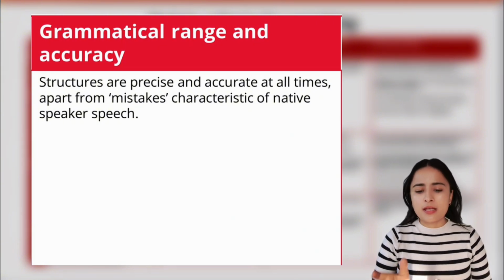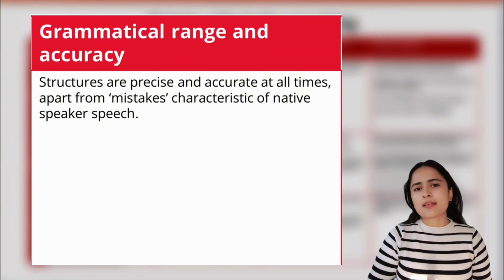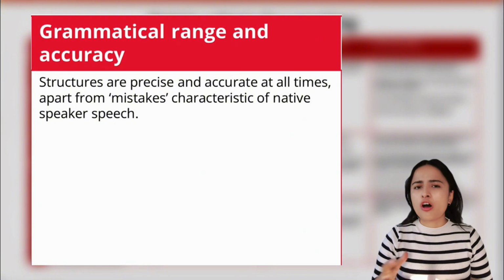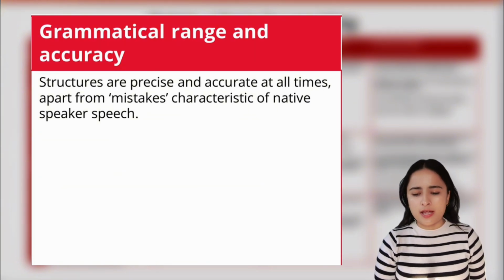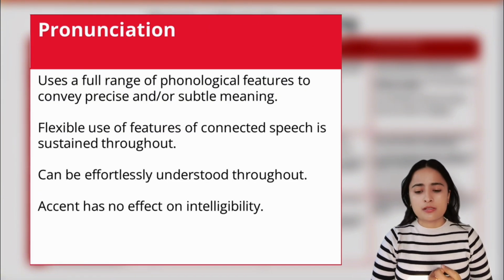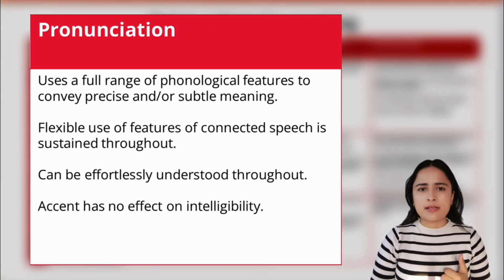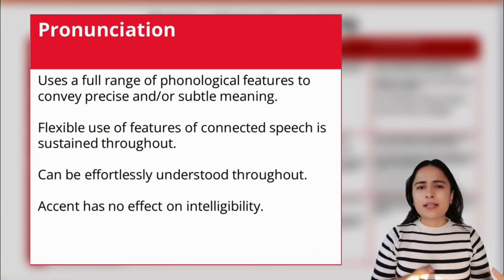Apart from mistakes, characteristic of native speaker speech. So few mistakes are acceptable. If they don't trouble understanding your speech, then they are okay. The fourth one is pronunciation. Use a full range of phonological features to convey precise and subtle meaning. So intonation and stress of words is important here. If you have an accent such as Indian accent, Nepali accent, then it's no problem, but your speech must be understandable. So you can speak loudly and clearly, that will do.